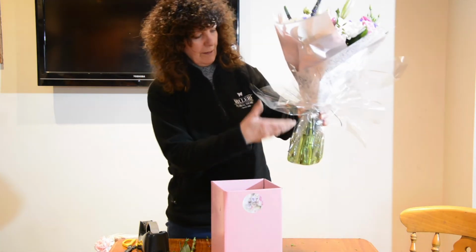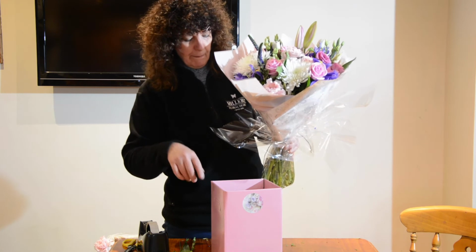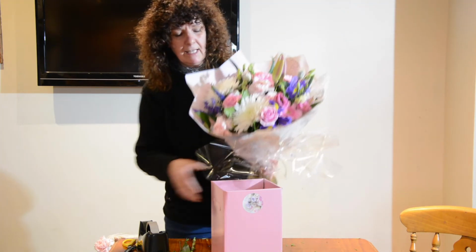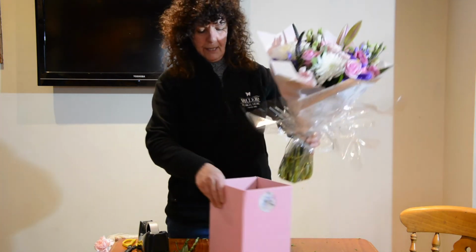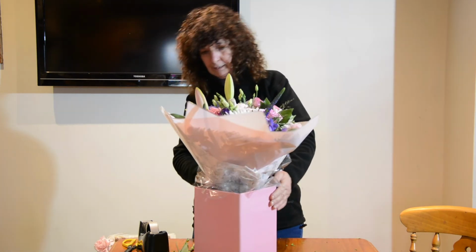So when you receive them, you snip this bottom off, put the flower food that we provide for you in the water, in your vase, and then snip this off over a sink and then stand it, and all this cellophane can stay on. Hope you can see it okay there. Well, that's my first item. There you go.